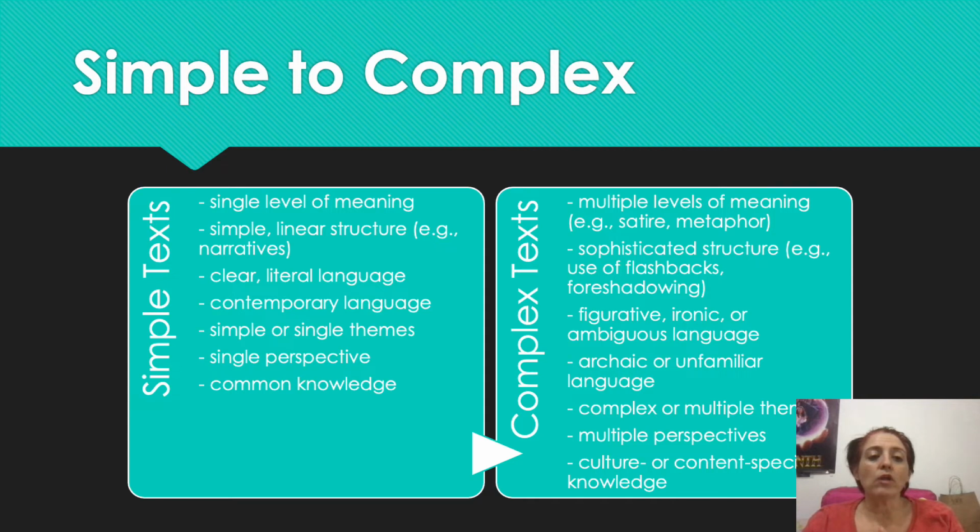Of course, we're looking at the single perspective in simple text as opposed to multiple perspectives in the complex text. I got thrown off because I realized I skipped themes, but I'll go back to that. So this isn't just about if it's written in first person, third person, or it swaps around from one person's point of view to another.